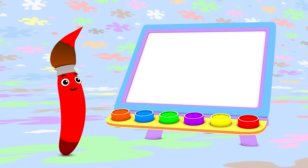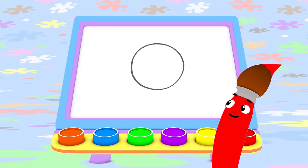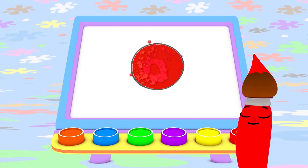I can use red to paint a bouncy ball, too! Watch this! Look at that ball go!